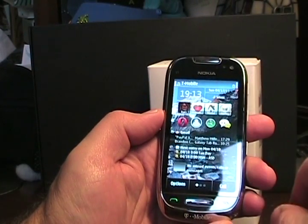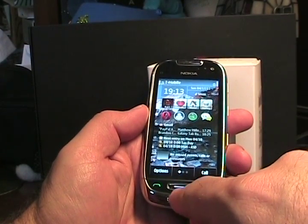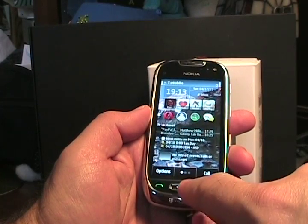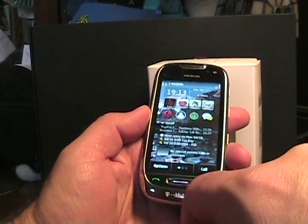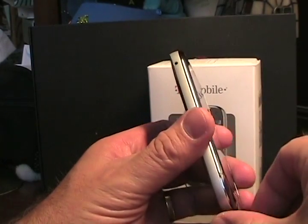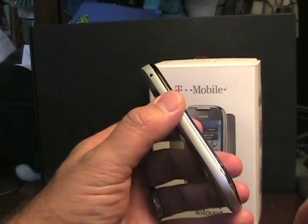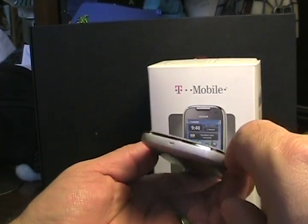It does have a front-facing camera up there for video conferencing. It has a red and a green call and end button. It's got a center home button, right? You push to go to the apps and things like that. T-Mobile branding on the front, and then we go to the left side. It has the 2mm charging port, which is a nice option to have because a lot of Nokia people have that. On the bottom is just a lanyard opening.